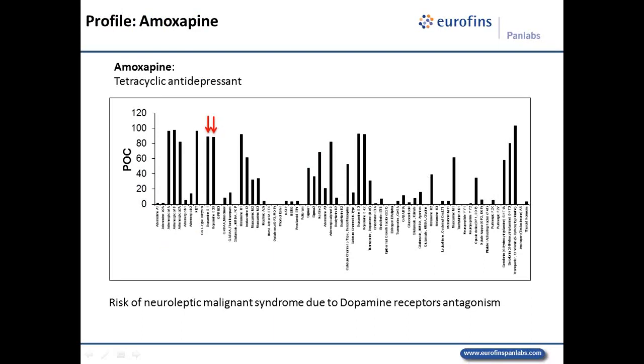So now what I want to do is show you some examples on how to use molecular profiling to identify adverse events that can affect the outcome of a compound. The first example I'm going to show you is a drug called amoxapine. Amoxapine is a tetracyclic antidepressant of the dibenzoxazepine family. It's a secondary amine antidepressant, and it actually is currently on the market.